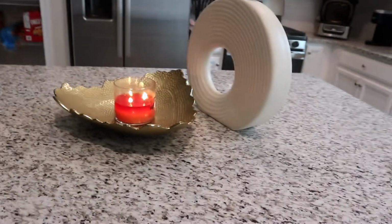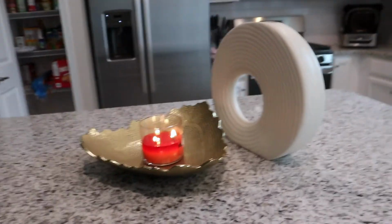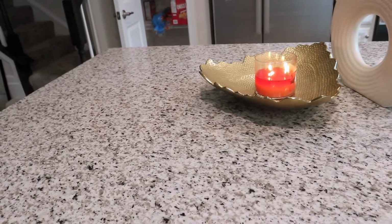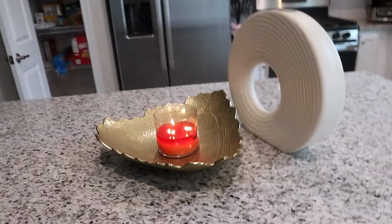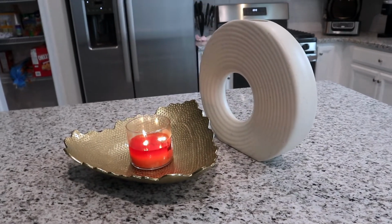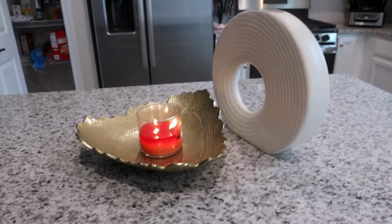Okay, so my countertops were extremely empty, so I decided to get this. Now you want to say hey? Mommy gotta hold it. Can mommy hold it? Yeah. So I decided to get this vase that I've been eyeing, and then I got this little bowl. It's really cute. I love it.